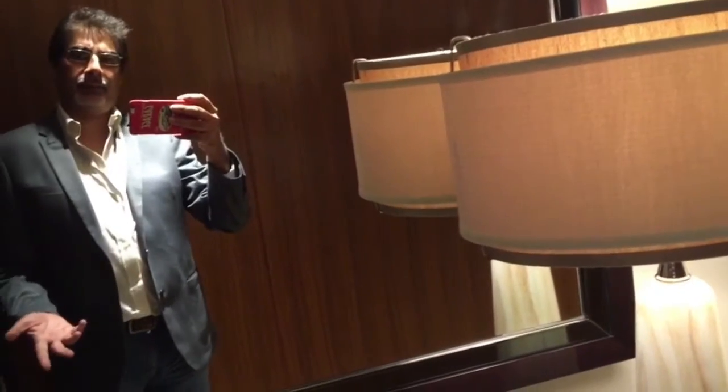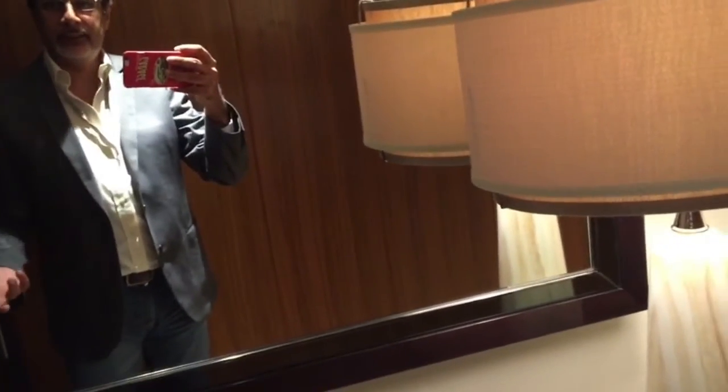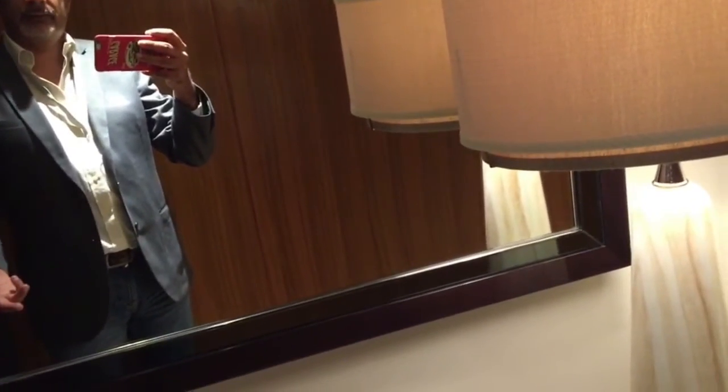I'm here with Cadillac. We're on an event here. I'm literally here for one night, but probably amongst the very first people, if not the first person, to be using this room. So I thought I'll give you a little walk around this room and you can see what this hotel's like. It's pretty posh actually, pretty fancy. Come and have a look.